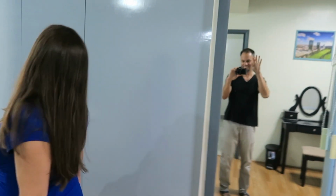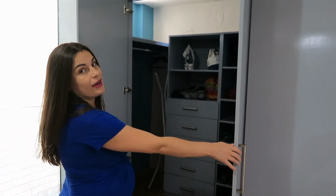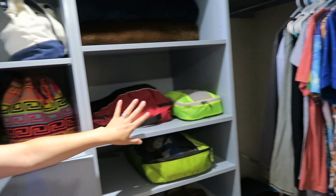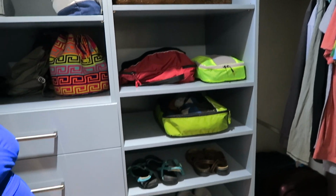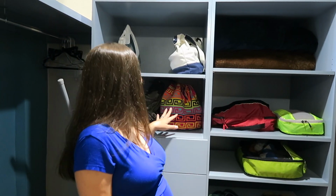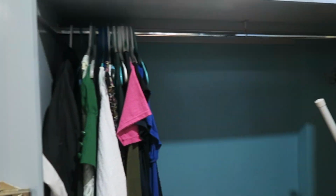And then if you come over here to this area, see we have a walk-in closet. This is Matt's side. And then these are our shoes. We have a couple of bags right here. And then I have my dresses right here.